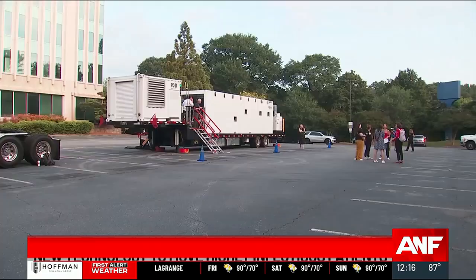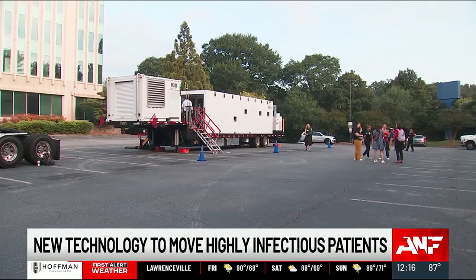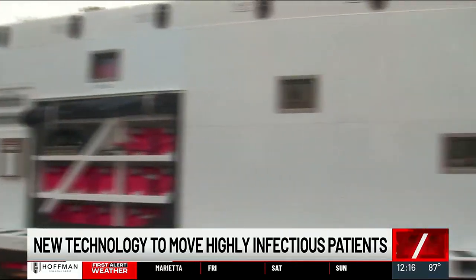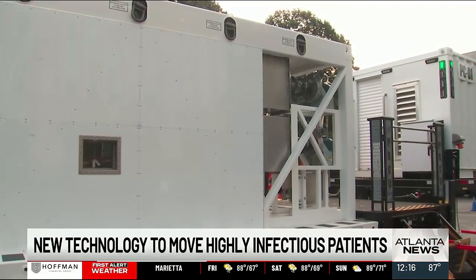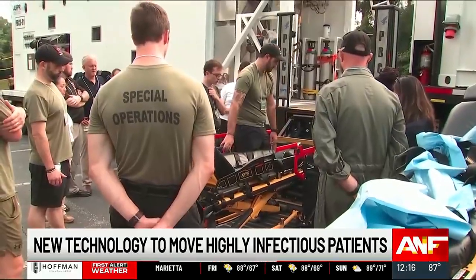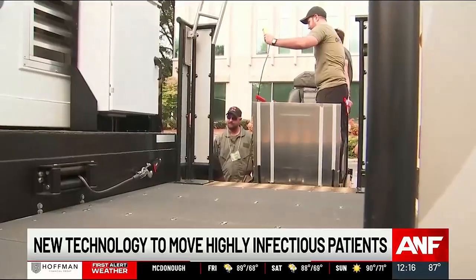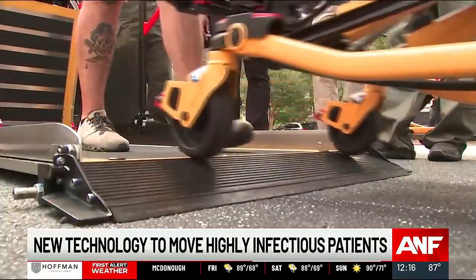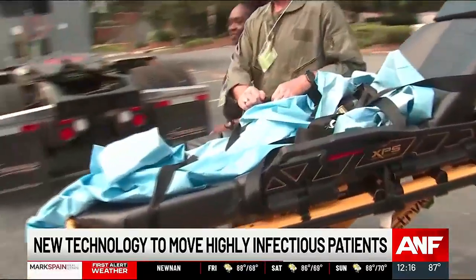A game-changing medical device is parked in Atlanta today for training. I sort of think about it as an ambulance on steroids. The first portable biocontainment unit has been in the works for years and can be attached to a tractor trailer or a plane to transport someone with an infectious disease like Ebola to one of the 13 treatment centers in the country, something that hasn't been possible before now.